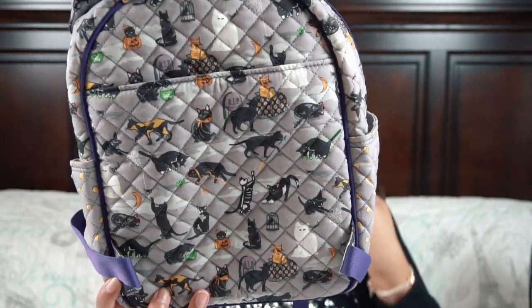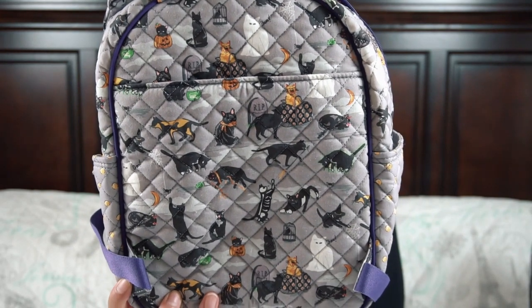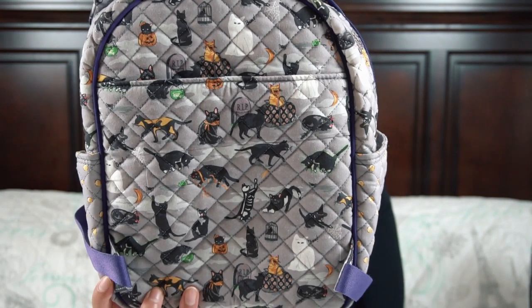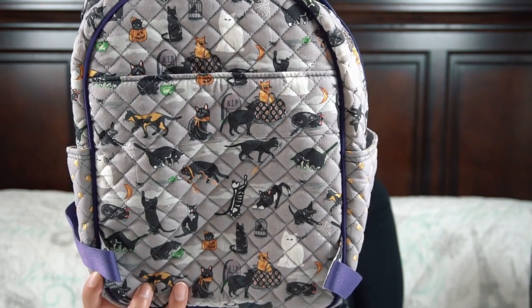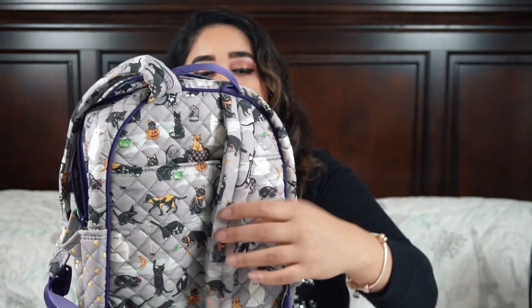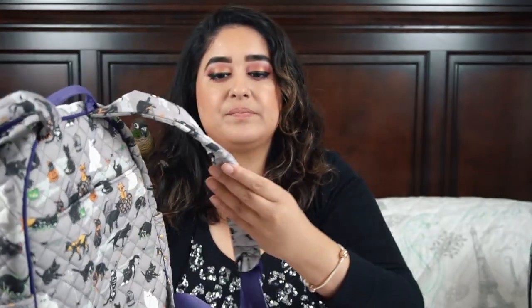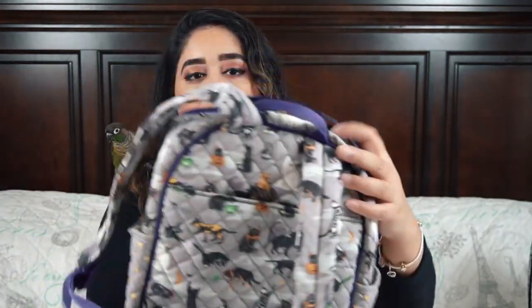The woman who made the bag, her name is Estella. It was on the tag, and so I'm really, really pleased with how she made my bag. I get that little pumpkin kitty on the strap there. Just overall, just so happy with this.